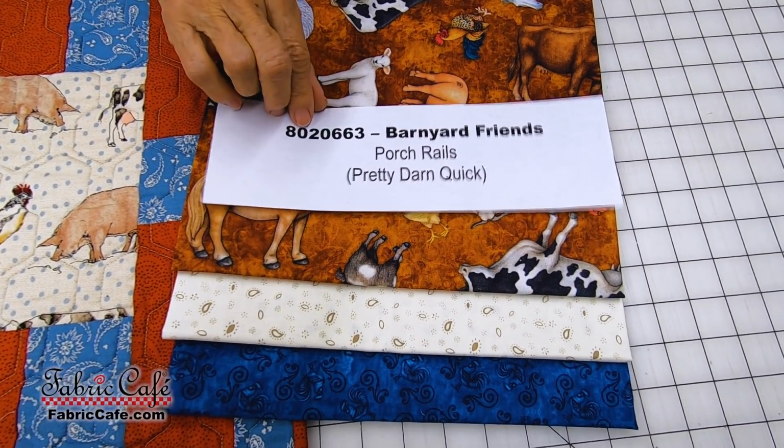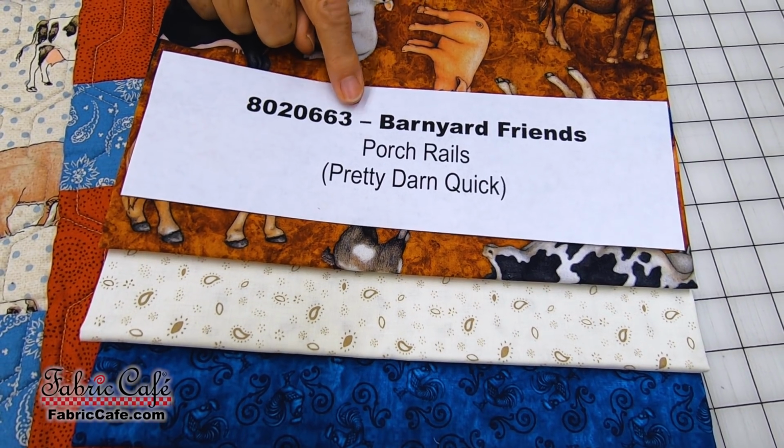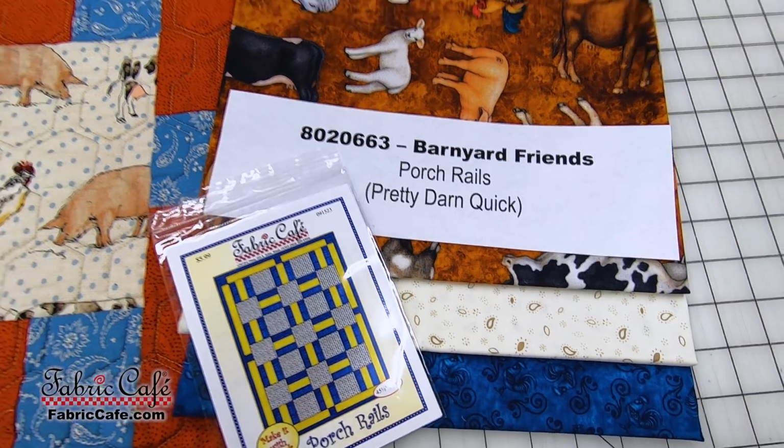This one is called Barnyard Friends 8020663. Porch Rails is your pattern. Pretty Darn Quick is the book.